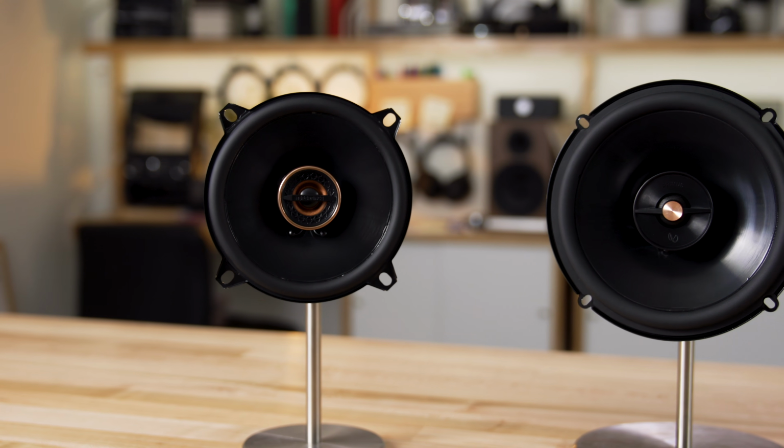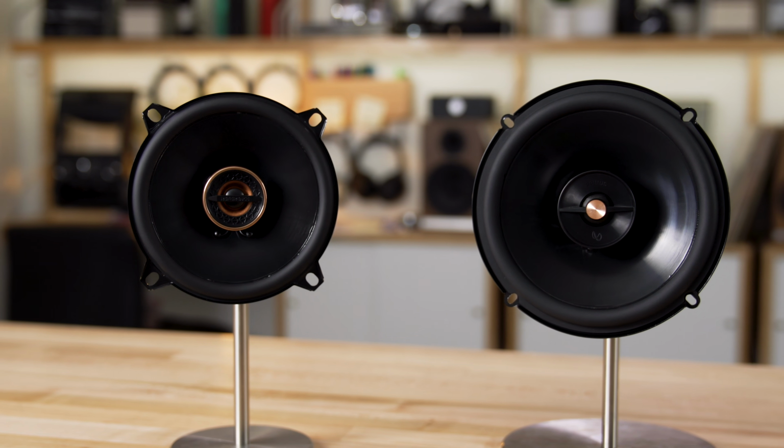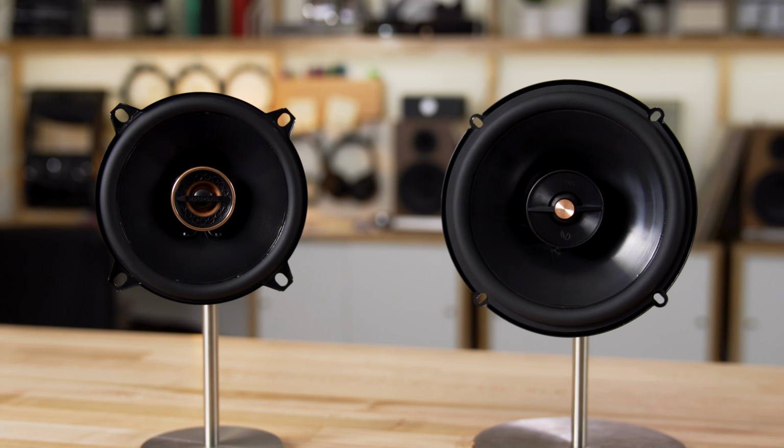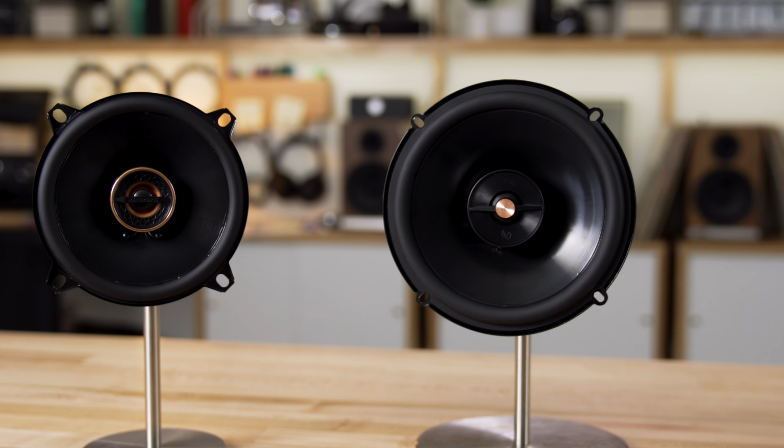For example, if you have a choice between 6.5s and 5.25s, 6.5s generally will sound better. They'll go a little bit deeper and play a more full sound. 5.25s won't have quite as much bass as a 6.5.